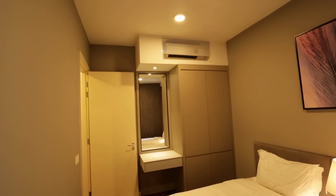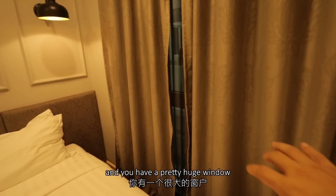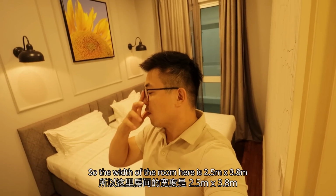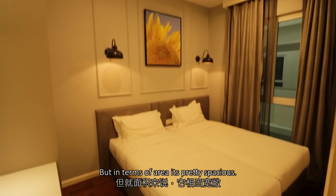up looks weird. Moving on to the last bedroom, this is also pretty nice, and you have a pretty huge window, just that it faces the internal void, unfortunately. So the width of the room here is 2.5 by 3.8 meters, with a bigger window, just that it's not as bright, but in terms of area, it's pretty spacious.